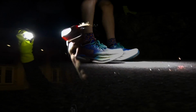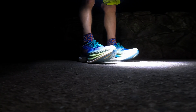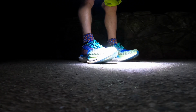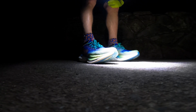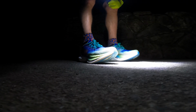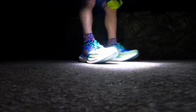30 seconds before a 2-minute block of 10K effort. All right, so for the 10K effort, I was kind of sailing at sub 6, 5:55, 5:54. I think I had a little help on that. Kind of a gently downhill elevation profile there, maybe like -1%. And knowing that it was only 2 minutes. So far I'm liking these through those paces.